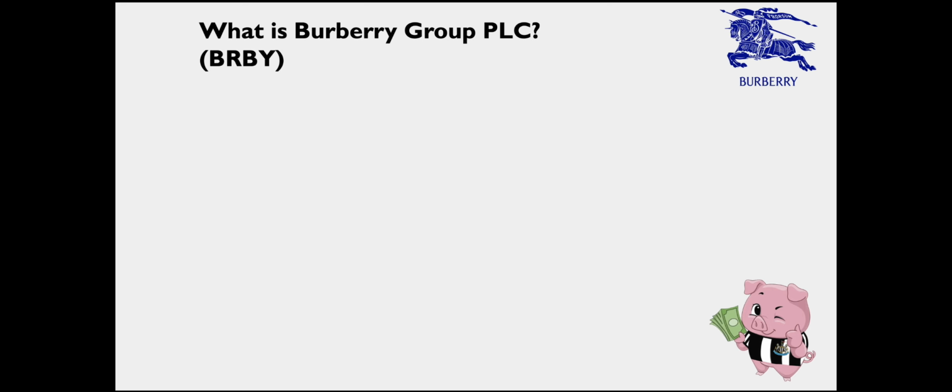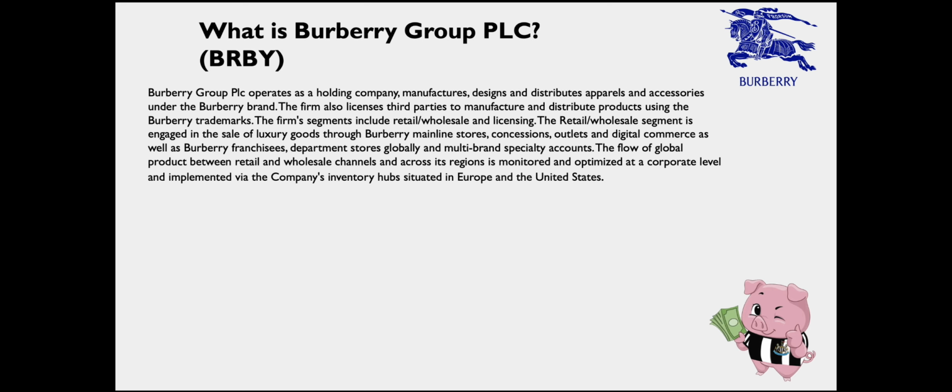So what is Burberry Group PLC, ticker symbol BRBY? Well, it operates as a holding company, manufactures, designs and distributes apparel and accessories under the Burberry brand. The firm also licenses third parties to manufacture and distribute products using the Burberry trademark. The firm's segments include retail and wholesale, and licensing.